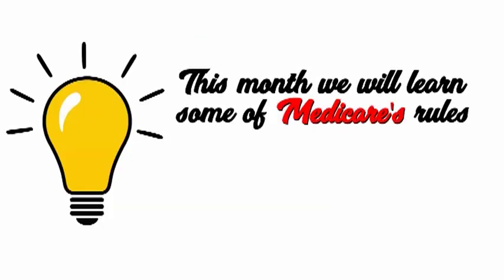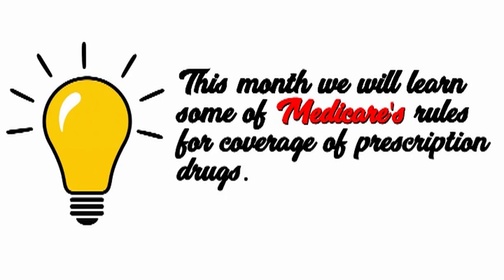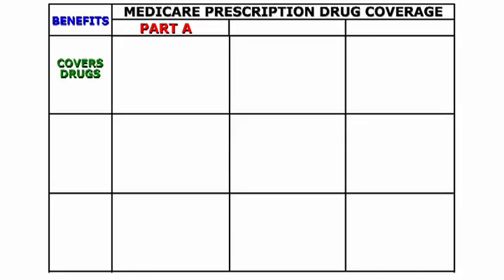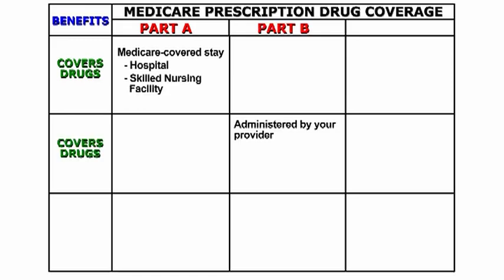Part B and Part D prescription drug coverage. This month, we will learn some of Medicare's rules for coverage of prescription drugs. Understanding when Medicare Parts A, B, and D cover prescription drugs. Part A covers the drugs you need during a Medicare-covered stay in a hospital or skilled nursing facility. Part B covers most drugs administered by your provider or at a dialysis facility, but the provider or facility must buy and supply the drugs.